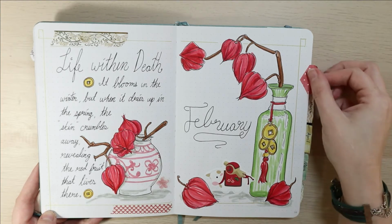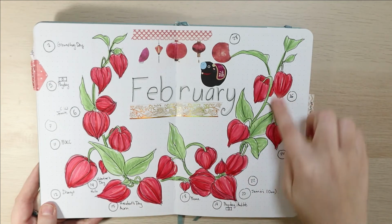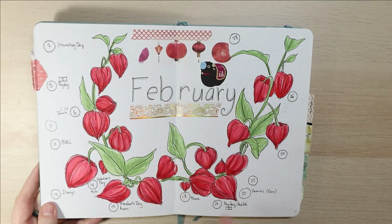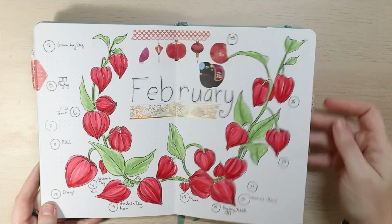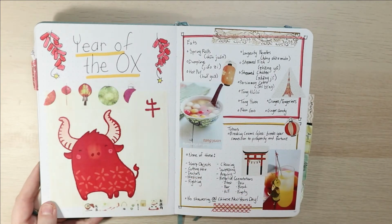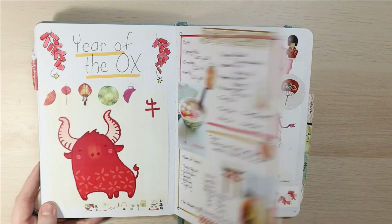February, the color was red. This worked out really well because, of course, it is also Chinese Lunar New Year. To tie into that, I also did the theme of the Chinese lantern plant. Again, to tie everything in cohesively, and I absolutely loved how well that turned out.